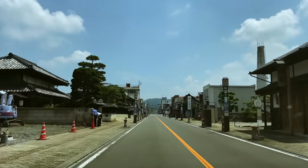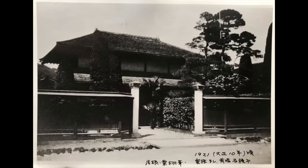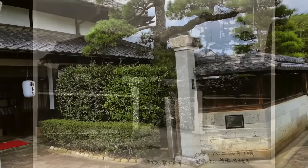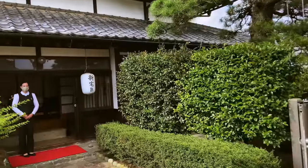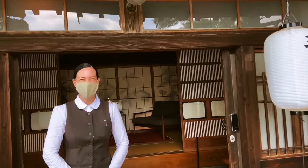The Iizukatei Hotel was the estate of the Iizuka family, and most of the current buildings were built in the late Meiji era in the early 1900s. It's now a cultural heritage listed site, and showing me around is Natalie, the hotel's concierge.